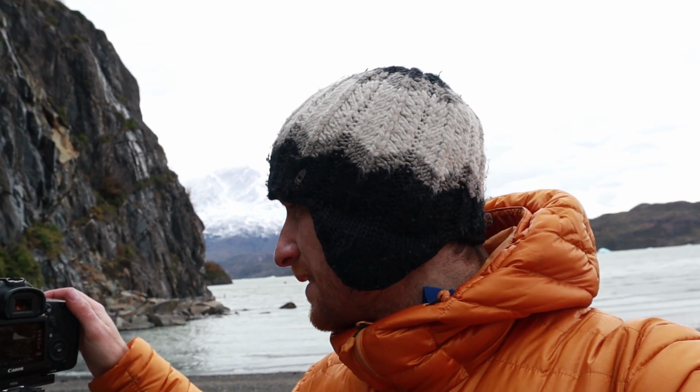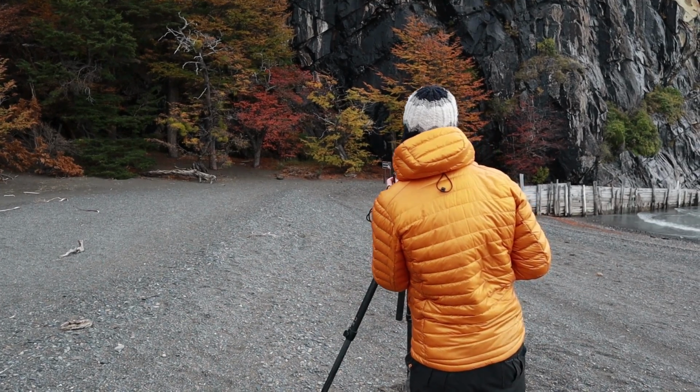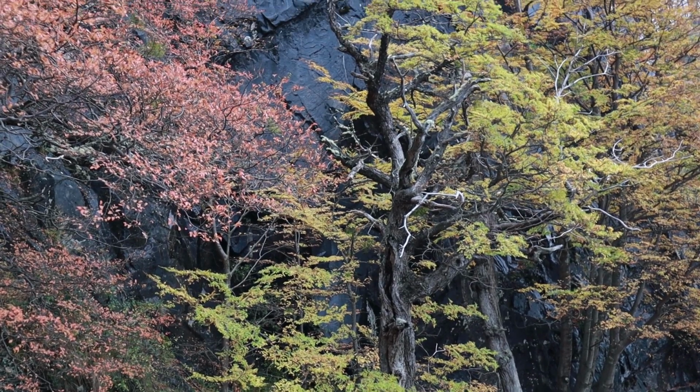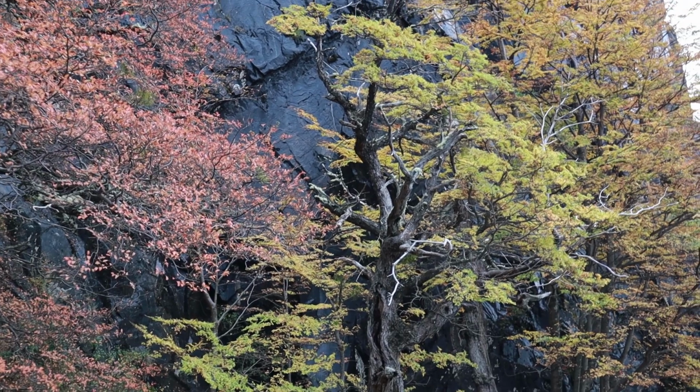So essentially what drew me to this scene was the colour, the greens, yellows, reds set against the gloss, shiny black rock. And it just looks like it's seeping water, that's why it looks so glossy. First things first, I put a polarizer on. That makes the black really black. Because the rock's wet, you can get rid of that glare, so you get rich black tones in the rock.